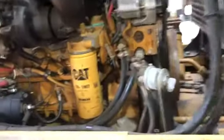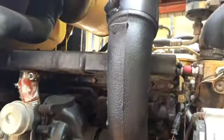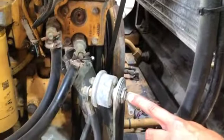As far as the engine goes, this is a 3126 Caterpillar engine. It's got 158 gross horsepower, 145 net. This unit is equipped with a, I forgot, did I say the battery disconnect switch? Yes, you did. Oh, okay.